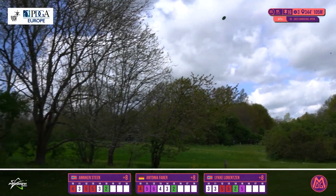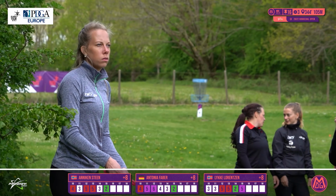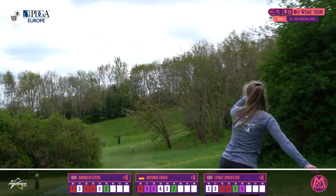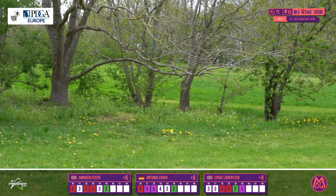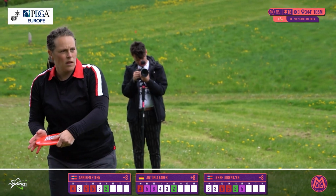Anniken smashes a drive out there. Is it long enough? It is. It's great. She turned the corner and everything. She's still got about 18, 20 meters, but really good drive. This one looks a little bit too turned. It doesn't even get to cut roll. It's stuck in there. Tough spot.